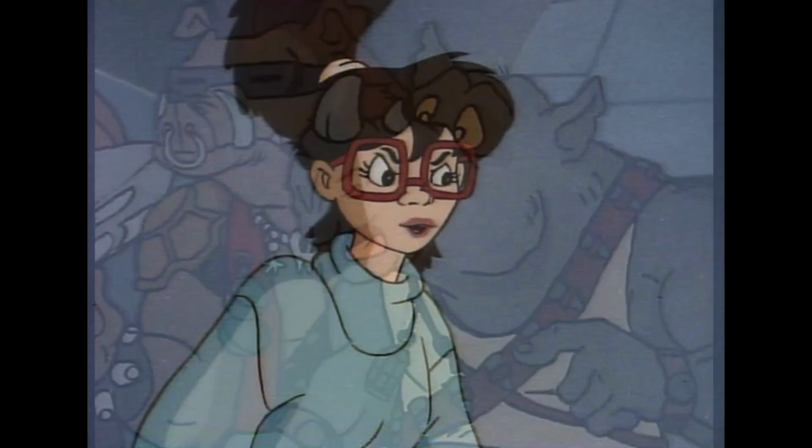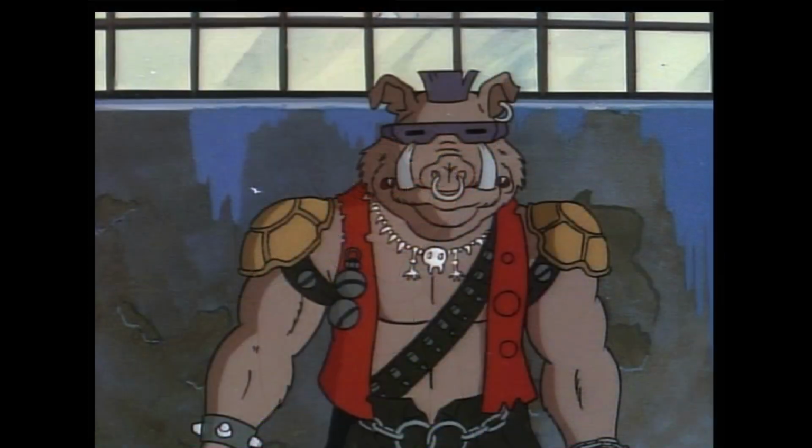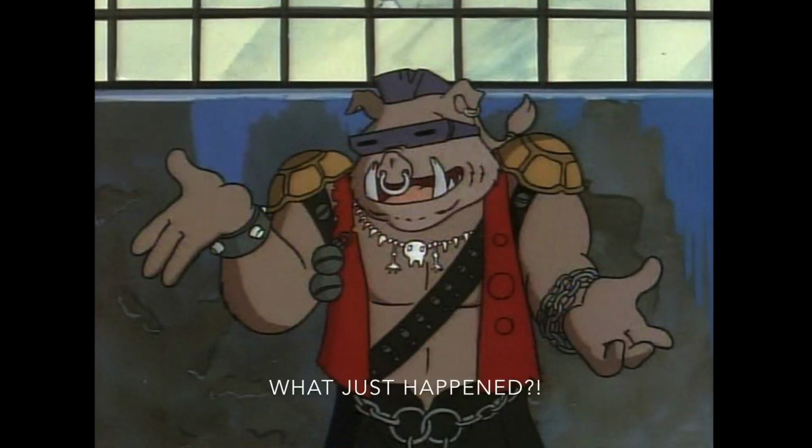And then it cuts to a still of Irma just standing there while she begins to talk, but nothing on her face moves. And then it quickly cuts to Bebop just frozen there as Irma continues to talk. Why would you focus on Bebop if he's not even the one talking? And then finally, after Irma stops talking, that still frame of Bebop starts to move and he talks. It's one of the goofiest things ever in one of these Ninja Turtle episodes.